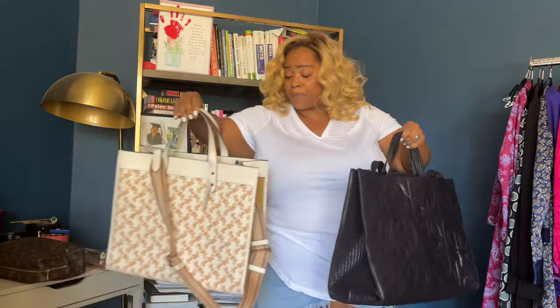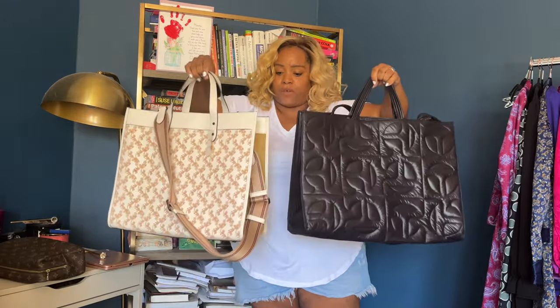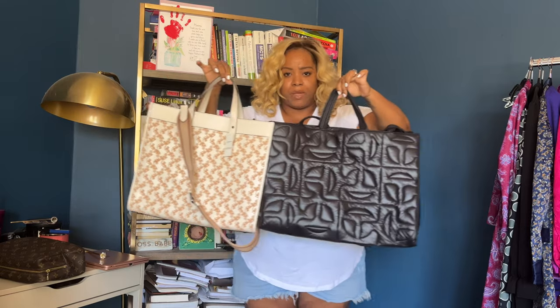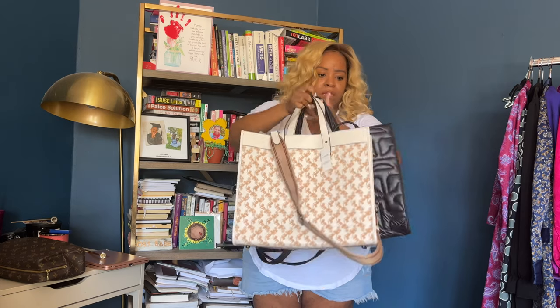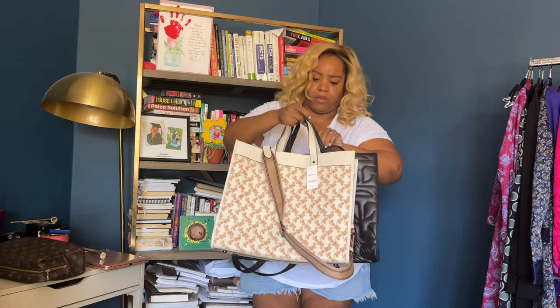So for size comparison, because some of you have totes that are of this size, these are the two bags together. I hope that it's within frame. I believe it will be. But these are the two bags by comparison. This one is definitely wider in terms of width.